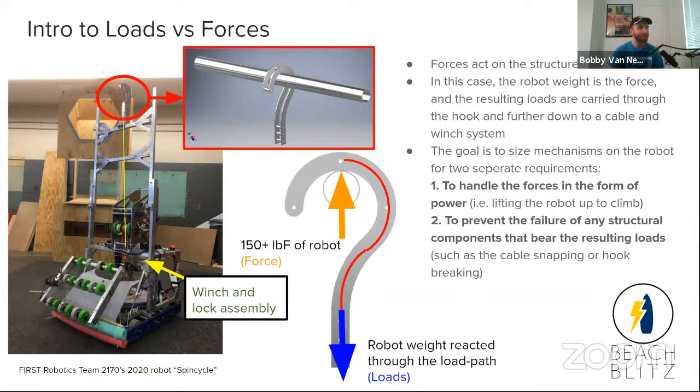I hate to see that because you can design your robot, you can do these calculations up front to prevent those failures, especially at competition. And it doesn't take a whole lot of time. It just takes a little bit of know-how, and you can get it down to a point where it's mostly intuitive, and you can design your robot to hold up to those tasks.